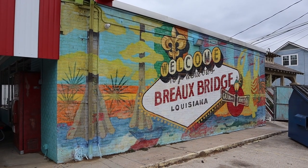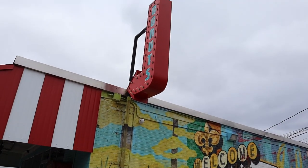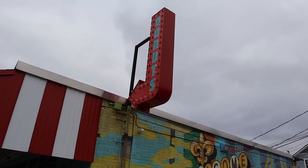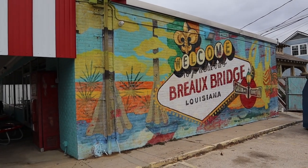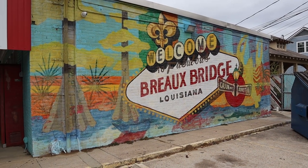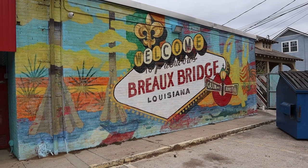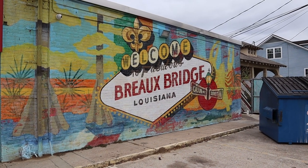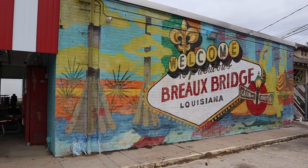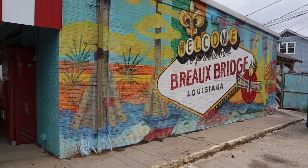Now, of course, like most donut places in America, they're not open at 3:30 p.m. Some are, but most of them aren't. And this one's not open at this time either. But they are open in the mornings and they are excellent. They do have really good donuts. But I love this mural. It's almost like a Las Vegas one, huh? Welcome to fabulous Breaux Bridge instead of Vegas. It's pretty nice, huh? That might be my thumbnail right there.